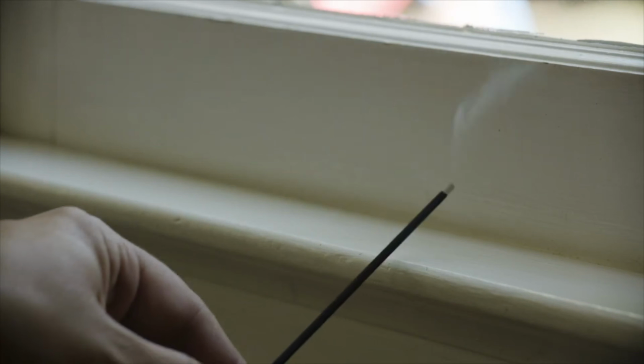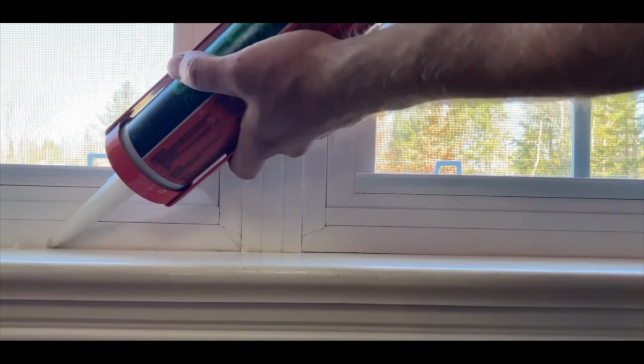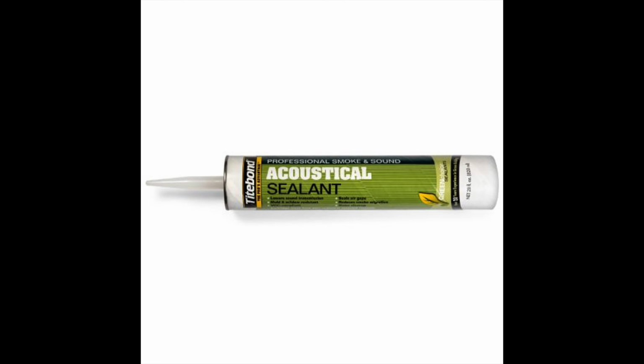That's a noise path. You can also use a match or candle test. Hold a small flame close to the edge and watch if it moves or wavers. If it does, air is sneaking through. Seal the inside by removing any loose interior trim or quarter round and look for spaces between the frame and the wall. Fill those seams with acoustic sealant, not regular caulking. Smooth it out, let it cure, and then reinstall your trim so everything looks clean. And if you didn't need to remove the trim, even better, just go around it.